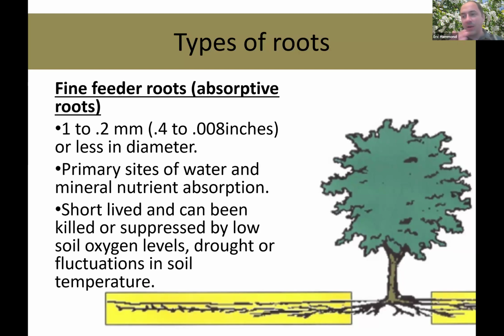When you're taking care of trees, if you kill a flush of these fine feeder roots by not watering the tree correctly, compaction around the tree, or maybe even a temperature fluctuation, you can really stress the tree out, because you will set its water absorption back by sometimes weeks. So it can really be stressful for the tree, even having a temporary drought for some trees. They need oxygen, so they need a well aerated soil, which means not compacted, to really do what they need to do.